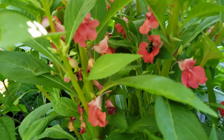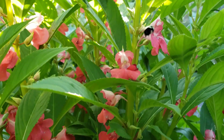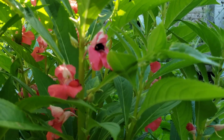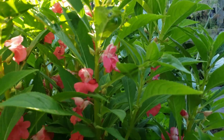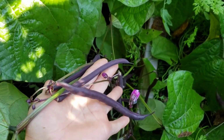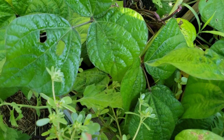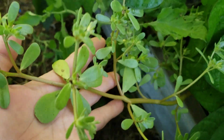Look, we have a baby bee. Get to see him working. He's like, leave me alone. I'm doing my job. Alright, tons of beans. Tons and tons of beans. They're all purple beans, and they're as big as my hand. And we've got, so this is called purslane.